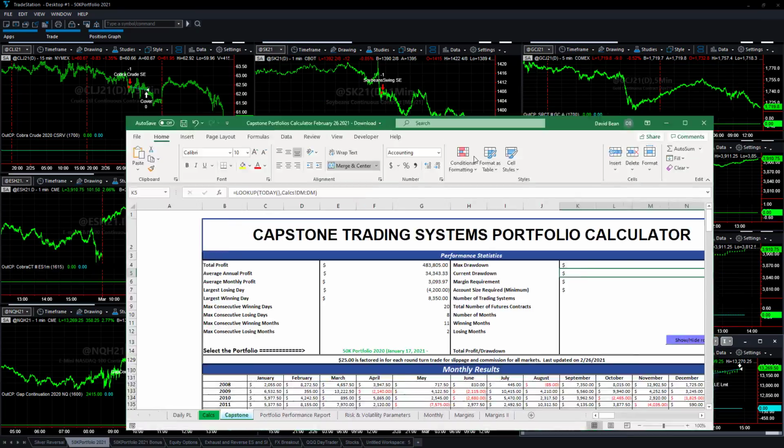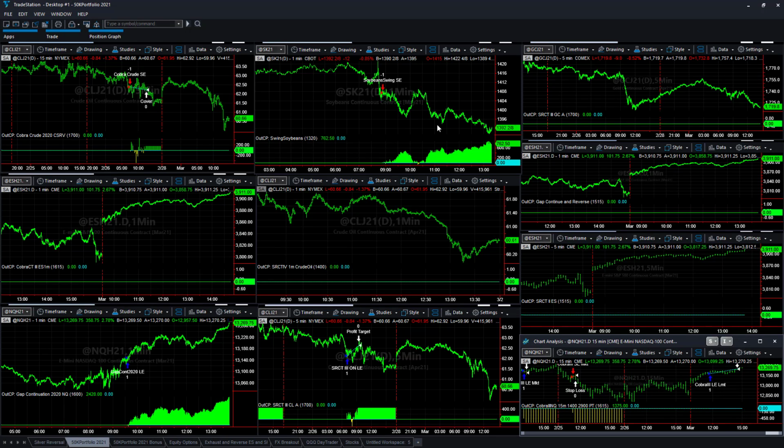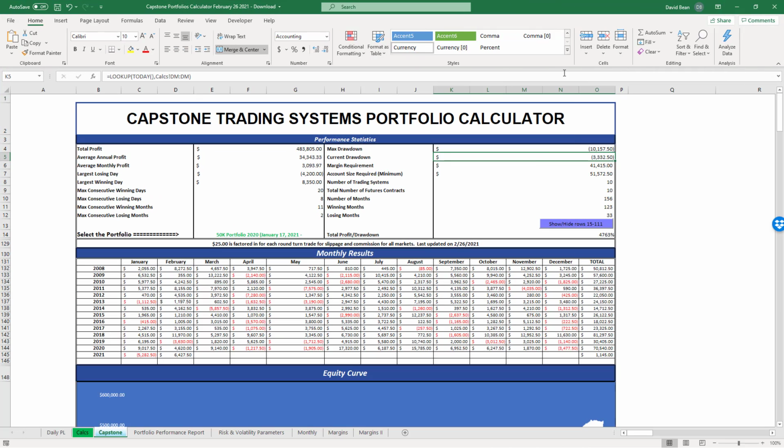And the gains today, intraday, are $1,400 plus $762.50 is $2,100, plus $2,445. This is an open position, so that could change. So plus $4,500 today, intraday, on the 50K portfolio.